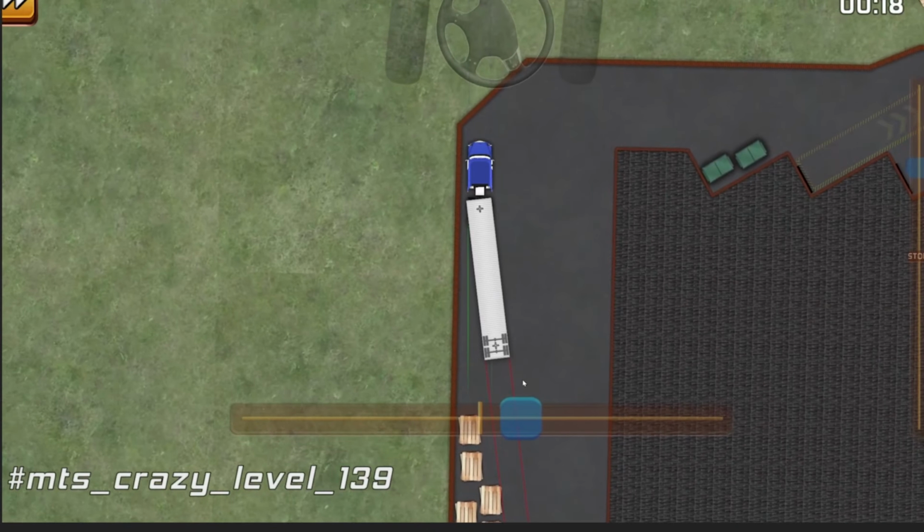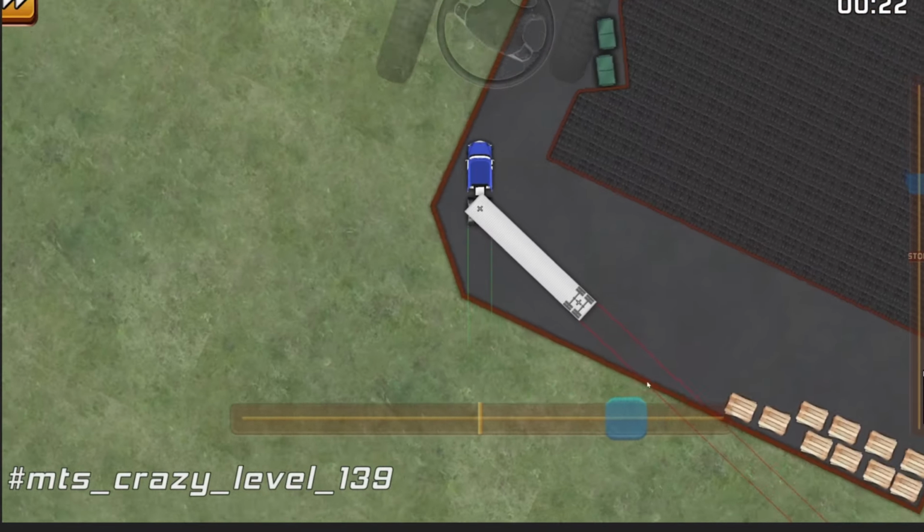So now we have our axles all the way back, which I do not recommend. But if you do happen to have your axles all the way back, make sure you take it really, really, really, really wide.